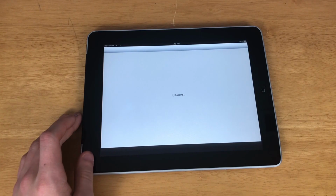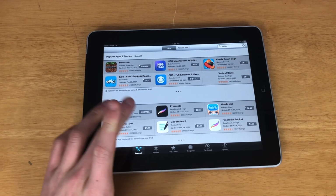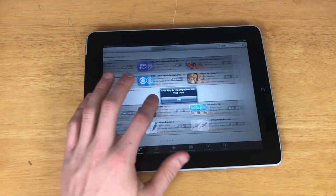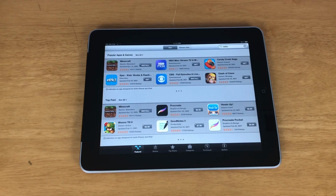Next, on to the App Store, where we are actually going to try and download some apps, test the compatibility. Okay, so the featured section does load. So here's Minecraft. Let's just go ahead and install that. And we get this app is incompatible with this iPad. Apple has made the app support a lot more strict in the last year or so. They won't allow the apps to support 10 different iOS versions. Because for a while, you could download Minecraft all the way back on like iOS 4 on the App Store, and it would work just fine. Now, it wouldn't be the latest version, but you could still get a version. Now, when you click to download it, it just says it's not compatible with the iPad.